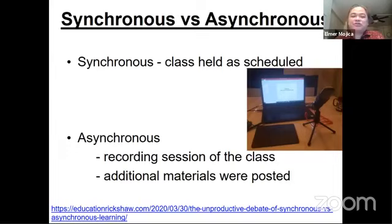So for the synchronous, what we did is since we have a schedule of class, we hold a synchronous session. And then we record that session for those students who didn't attend, okay? And then I prepare additional materials. That's why I invested in the writing pad and the microphone for the asynchronous activity, okay?